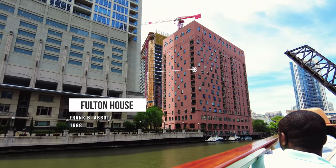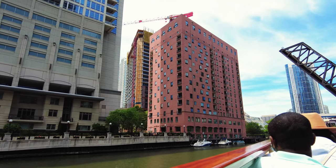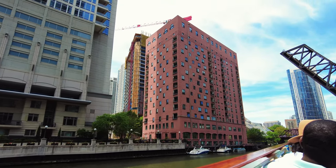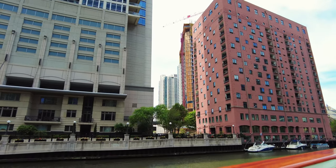And that's because the walls were 4 feet thick, full of horsehair and cork. Okay? Mr. Harry Weiss, he's the one that gets credit for converting that into condominiums in 1981.